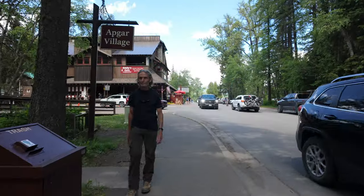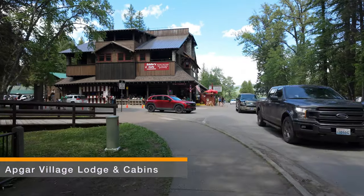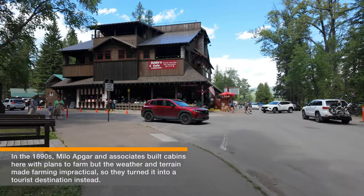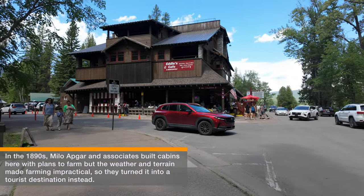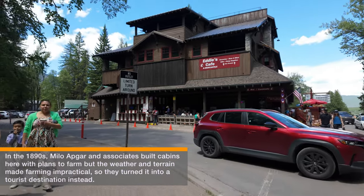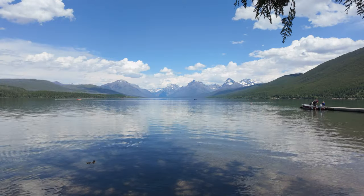After West Glacier, we went to Apgar Village. A-P-G-A-R, Apgar. That's inside the park. Cute again, and it was very small. It's mostly just because there's an inn or a lodge there. But there's also rentals, kayaks. They have boat rentals there, which we might do. And it was on Lake McDonald, with a gorgeous, spectacular view.